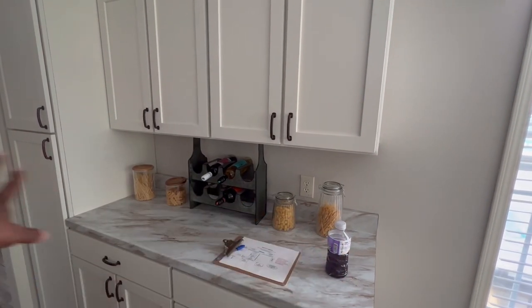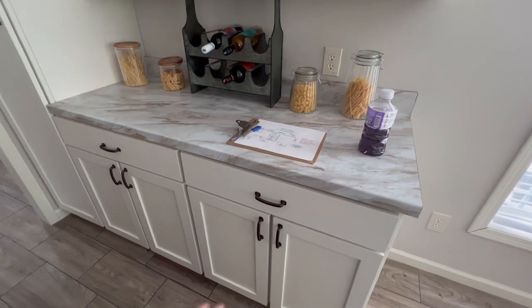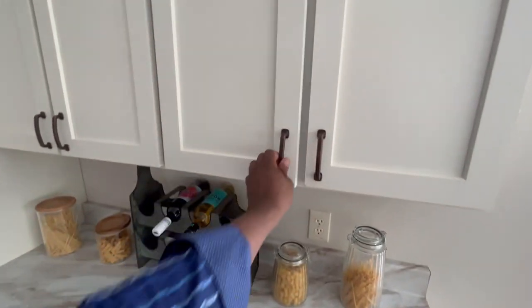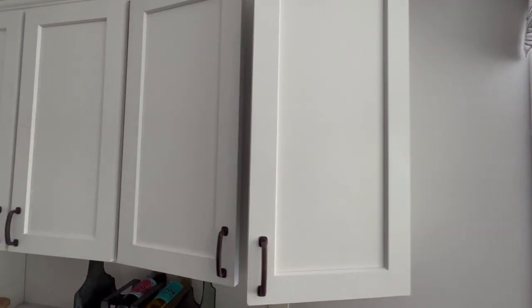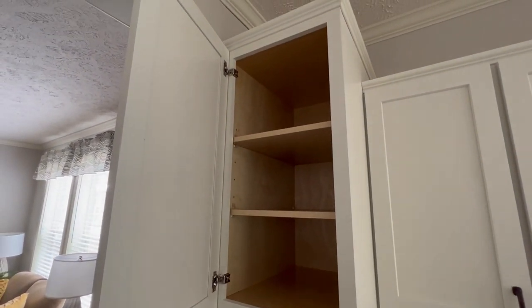They give you a really general idea of how you can decorate it. And of course, you got additional drawer space as well. And see, they're soft closed. And more cabinet space.